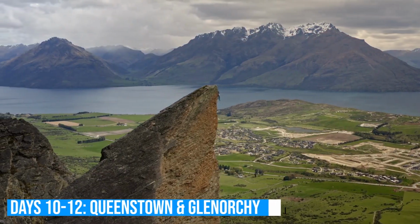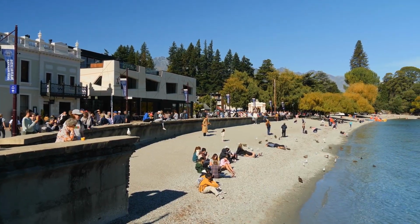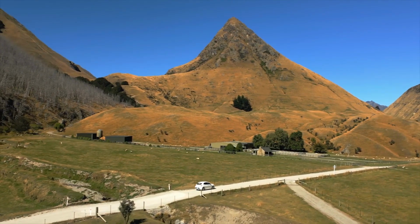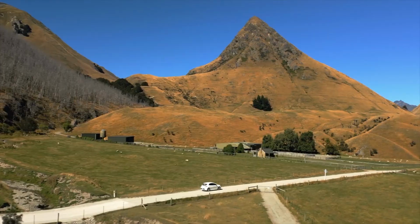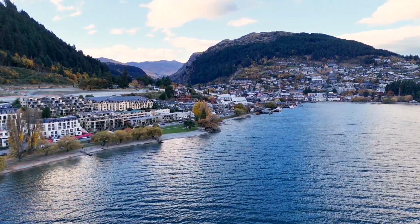And here we are, Queenstown, the adventure capital of the world, and more importantly for us LOTR fans, the gateway to some of the most iconic Middle-earth locations. Get ready, because the next 3 days are going to be absolutely epic.